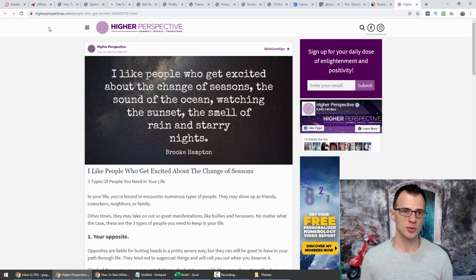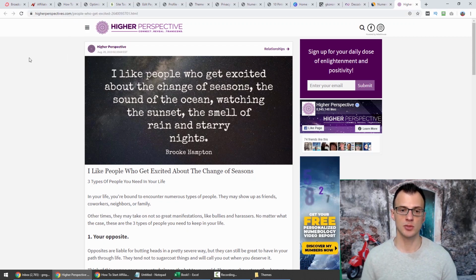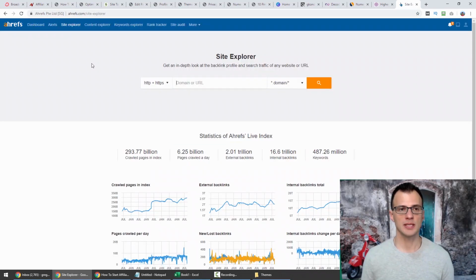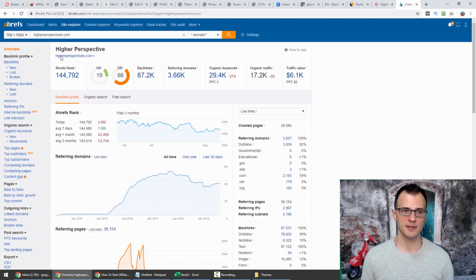Because we want to create a website that is very similar to High Perspectives, we want to analyze what kind of content they're publishing, and start publishing content that is similar to theirs. To do that, we can use a tool called Ahrefs. Once you're inside Ahrefs, head over to Site Explorer, type in the domain highperspectives.com and click search, and it will tell you all of the information that you need to know.